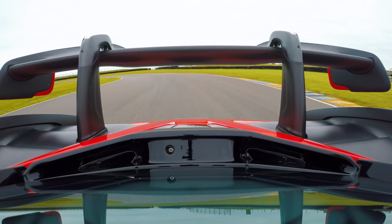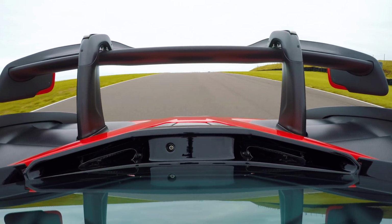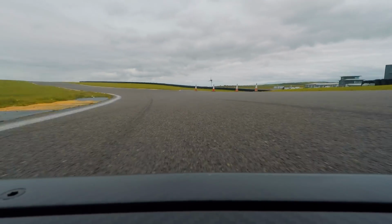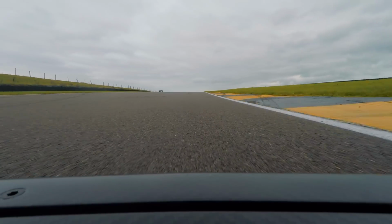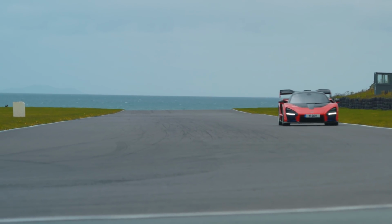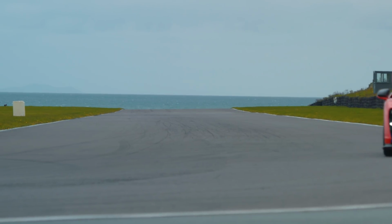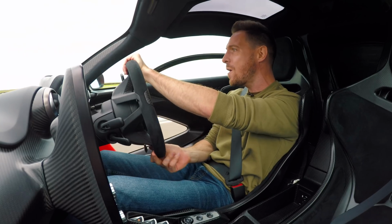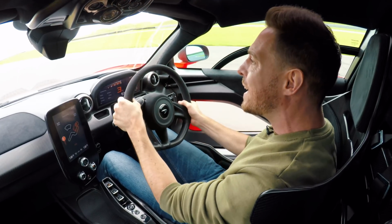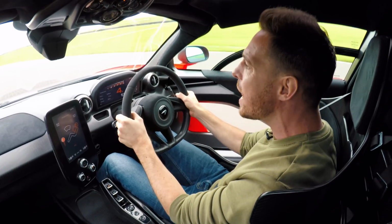The thing is, this car has got the aero of a GT racing car. It's got loads more power than any GT racing car. It's got great traction. It's got amazing braking performance. Ooh, just hauls you down from big speeds so fast. What it doesn't have is the mechanical grip of a slick tyre.